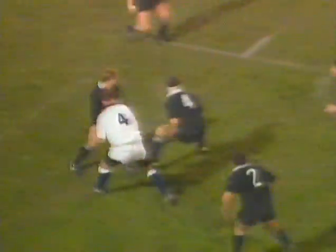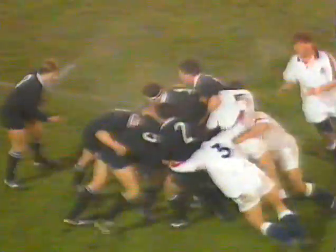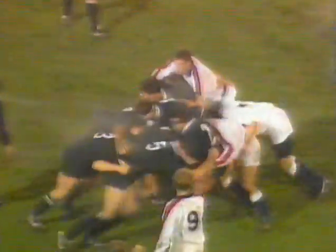One world of sport at Gloucester. The All Blacks against the emerging players. Some big men in this emerging players team as Blair Larson takes it in. The All Blacks finally get a clean line-out, just on their own side of halfway, and they set up a drive now.